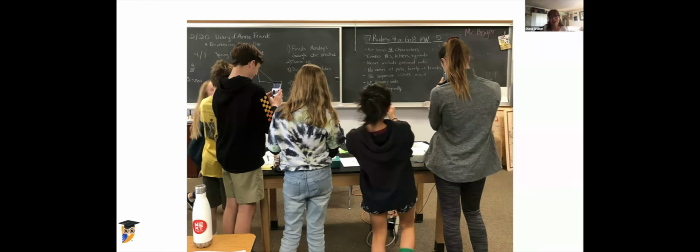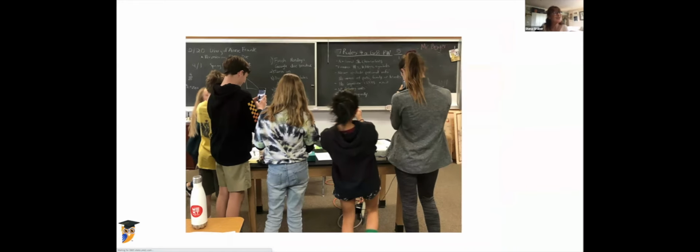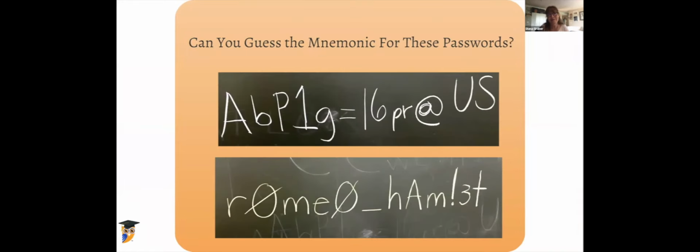So again, like all of our lessons, we teach them something and then we do something so that it goes deep. For this lesson, each child gets the name of a famous person who is a mnemonic, and that mnemonic is their memory device for them to make a memorable password. So I'll show you what I mean by that. So these were a couple passwords that the kids came up with.